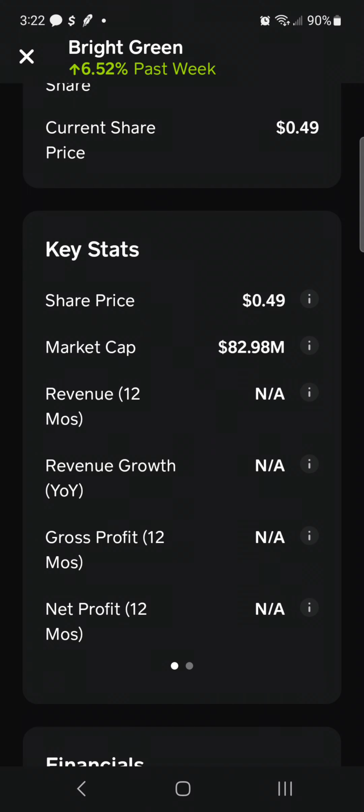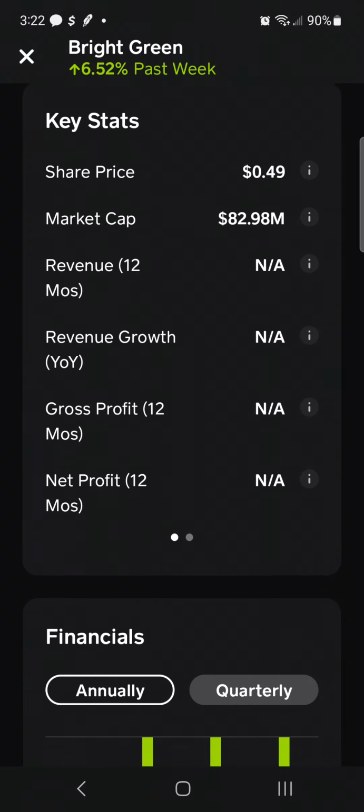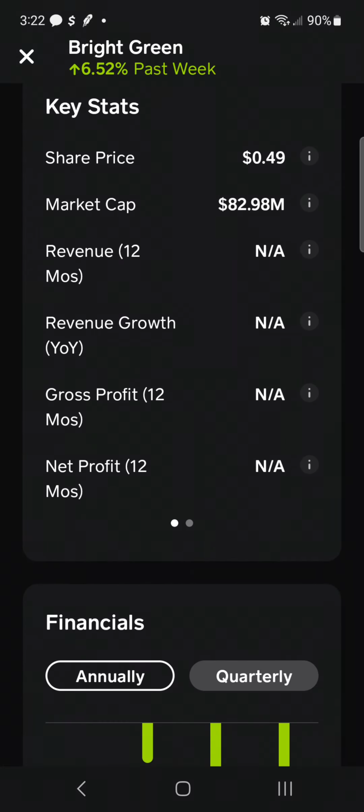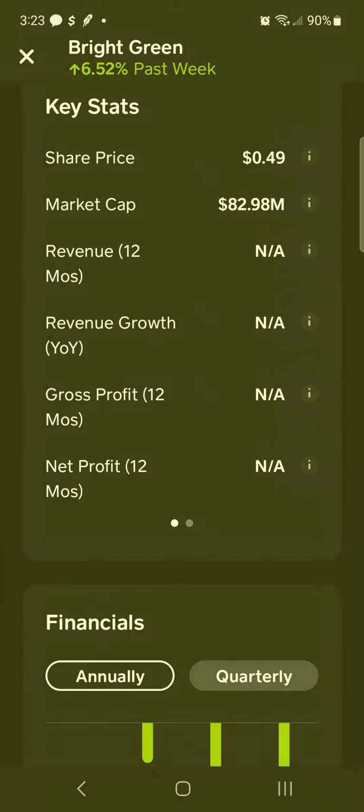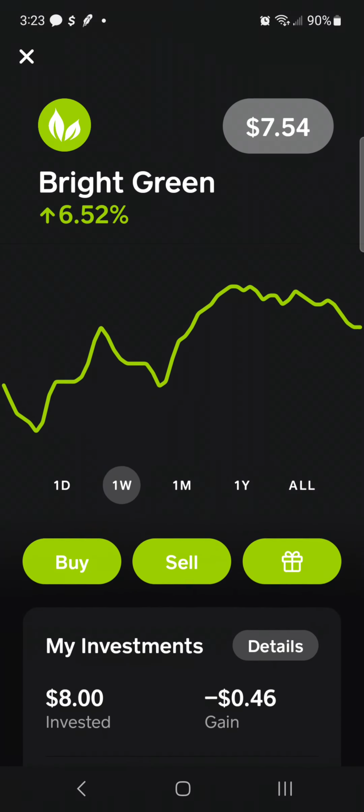The thing about these penny stocks is, they're probably not the best thing to trade or even buy or hold for long-term growth. But these types of stocks can bear fruit if you swing trade and you know when to get in and when to get out. So that's very important.